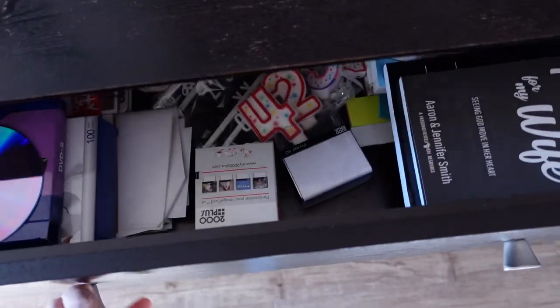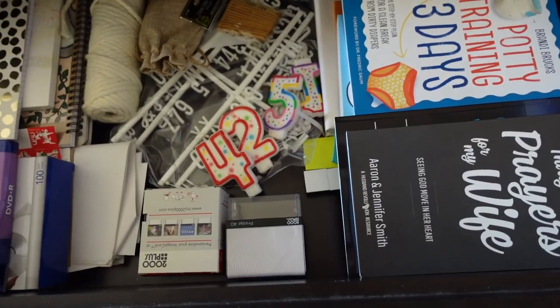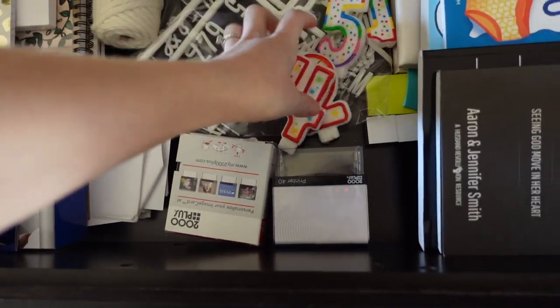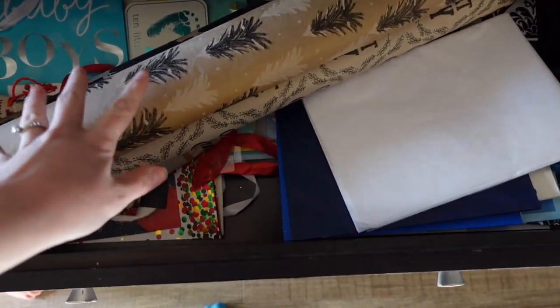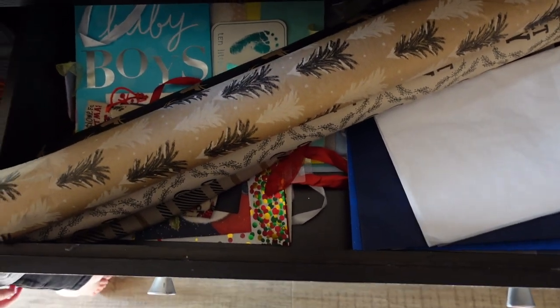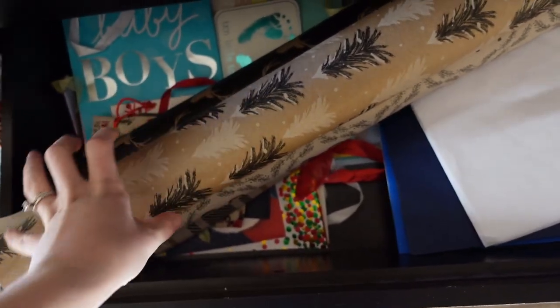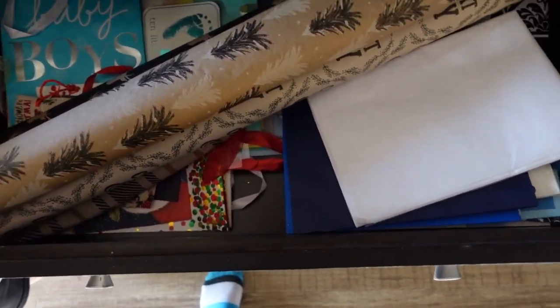So this top drawer has all of our books. Literally, this is just kind of a random drawer. Like I said, I need to go through things, but I think I showed you guys all of this earlier. Same things in there. In here, I managed to stuff the wrapping paper. I don't know if you could see on the video. I was having the hardest time. So these might get moved eventually, but for now, I was able to just stuff the wrapping paper in there.